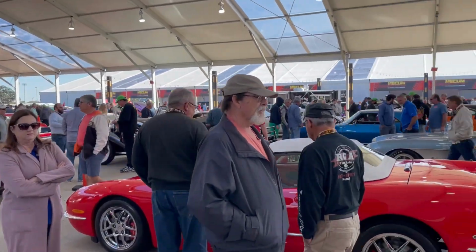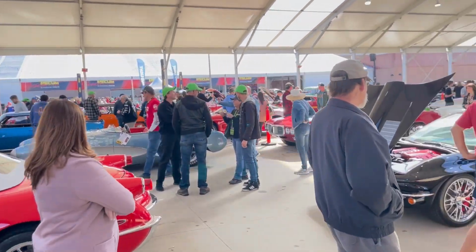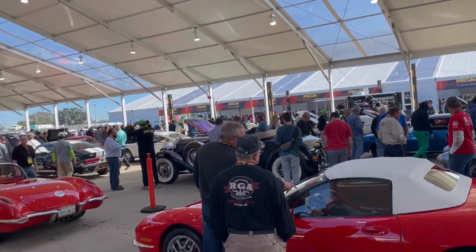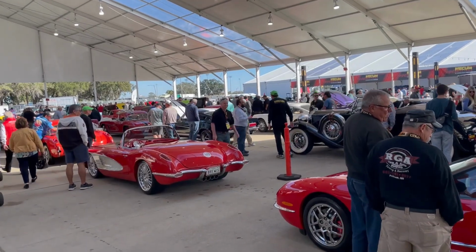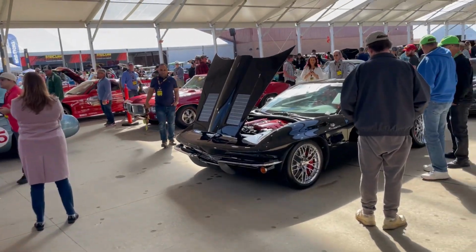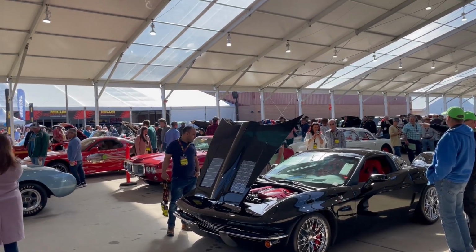Again, this is the staging area. The auction floor is nearby. So all these cars are going to go up today. Some of them, you may notice, are covered with dust because they've been sitting outside for days. Under a tent, but still outside.